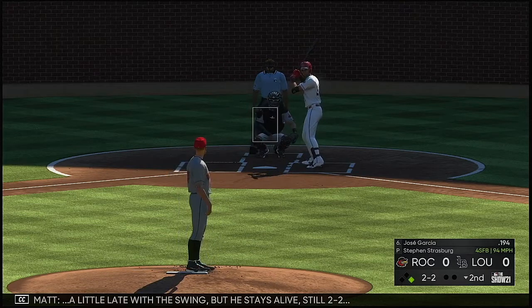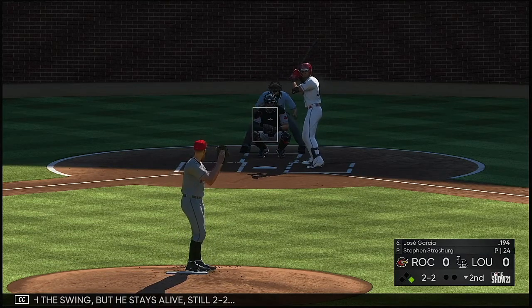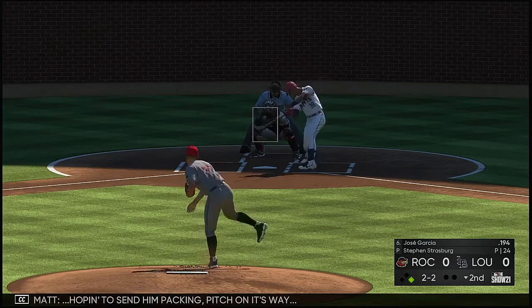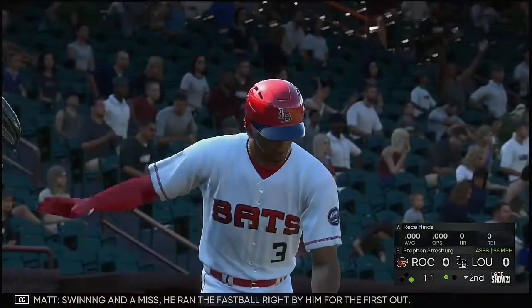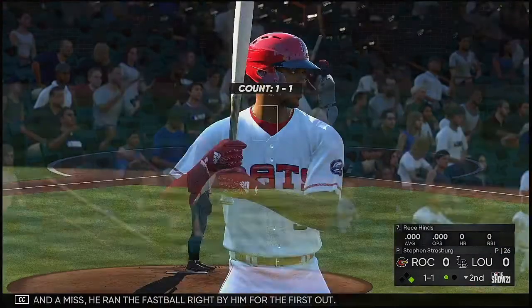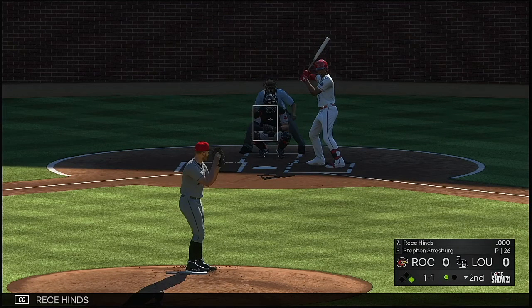A little late with the swing, but he stays alive. Still 2-2. Hoping to send him packing. Pitch on its way. Swing and a miss as he ran the fastball right by him for the first down. Batting seven. Into the box, Reese Hines.